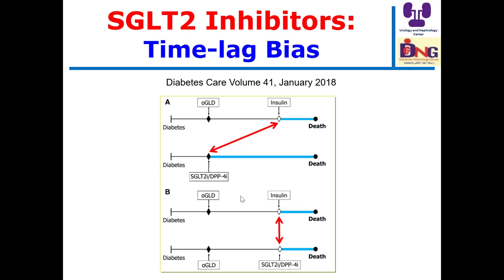It's clear? Regarding time lag bias, if this is diabetes and here insulin, and we can see that, and this is the diabetes, and this is sodium glucose cotransporter inhibitors. So we can say that survival after adding a sodium glucose cotransporter 2 inhibitor is significantly longer than insulin. Is it clear from this figure?